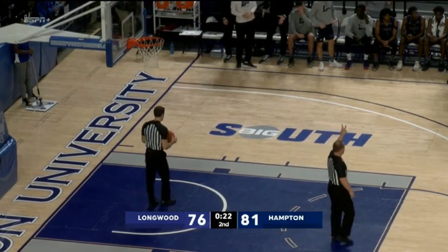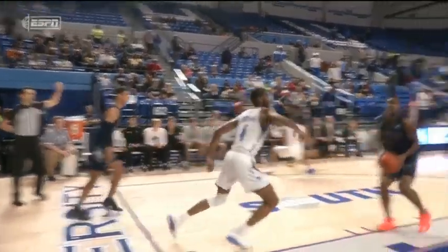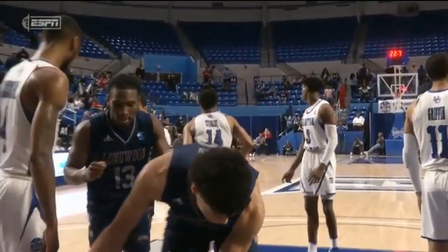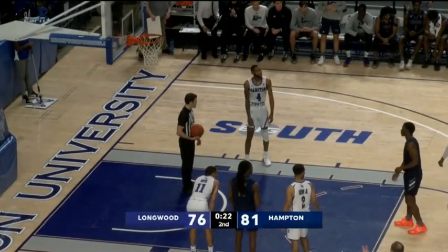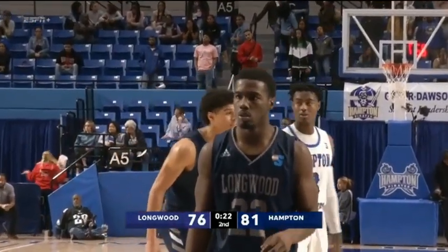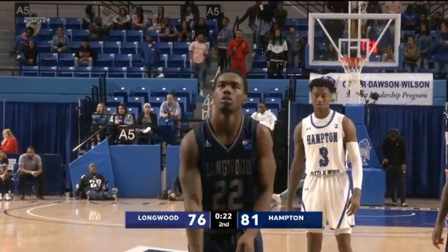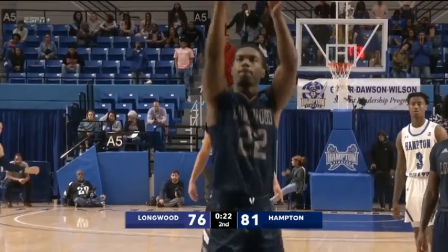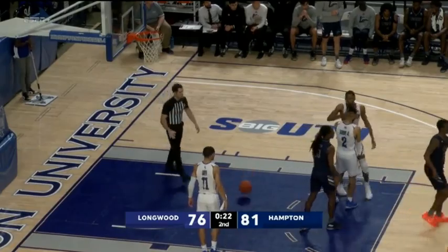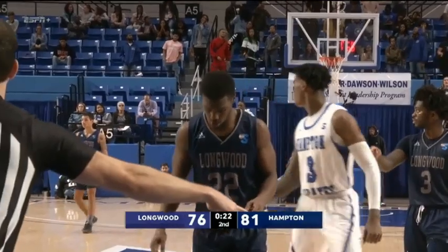We have free throws here for the Lancers. Here it is again. 50-50 call. Yeah. It's one of those on the spot calls. And Stanley is done for tonight. That's his fifth and final foul. Wade misses the free throw. These are free throws that you have to make. I've been saying that for the past minute.